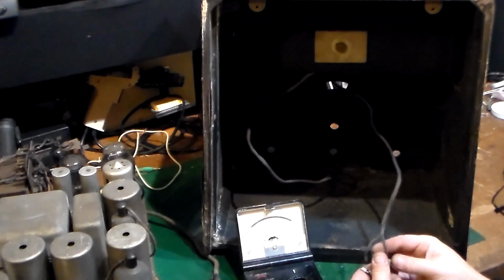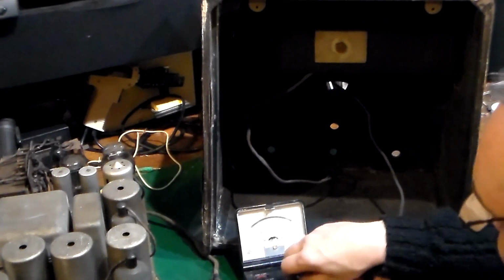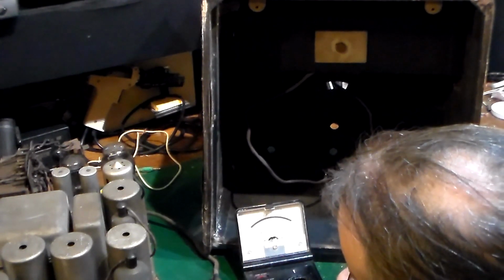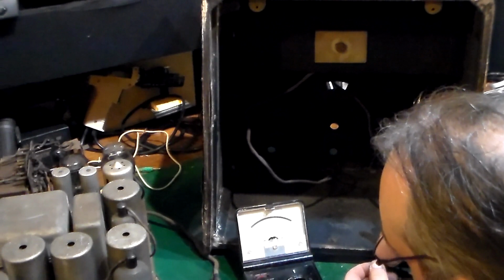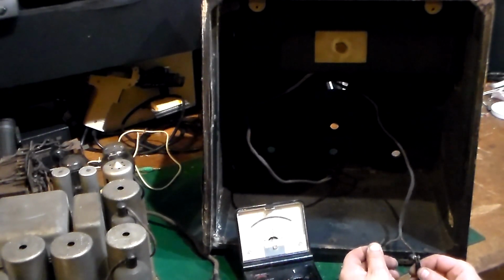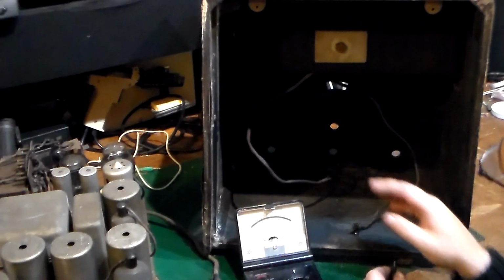Let's have a look at the field coil. This is what would be a permanent magnet on a later speaker. Got anything there at all? Oh yeah. There we go. Excellent. So it looks like we've actually got a working field coil as well. See, that was my worry. One of the things that does tend to fail on these old speakers is that field coil. So we do have a working voice coil and a working field coil.